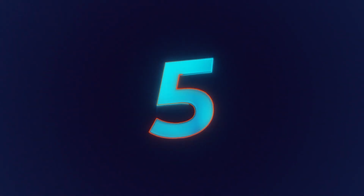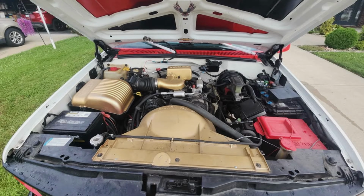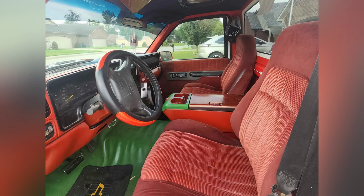Number 5. 1997 Chevrolet 1500. Price $3,000. Powered by a dependable 4.3L engine paired with an automatic transmission. Finished in white with a contrasting red interior, the truck is a 2-wheel drive model and is being sold with a clean Kentucky title in hand.